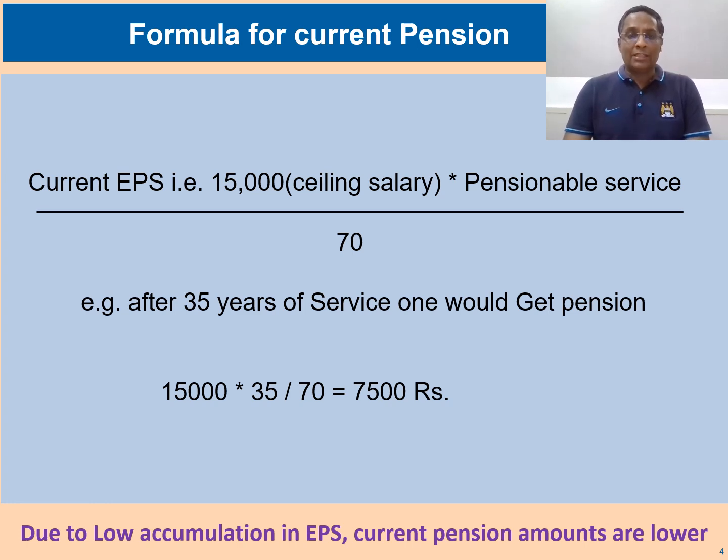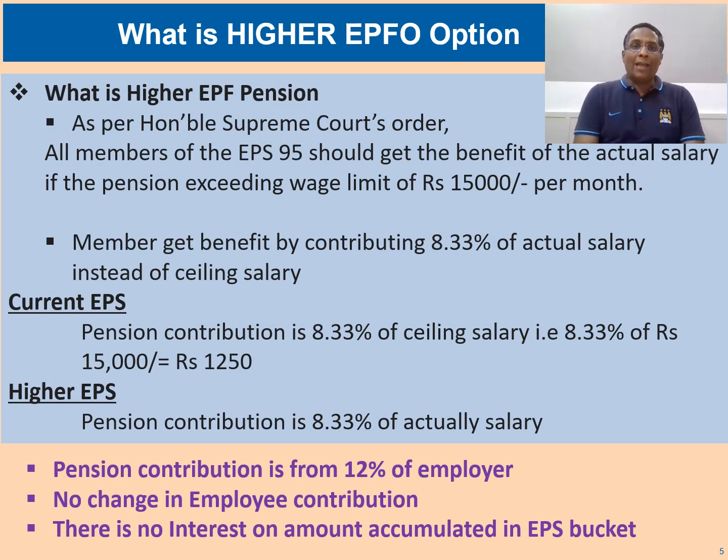Let's look at what this higher EPFO option is. As per the Honorable Supreme Court's order last year in November, they mandated that the employees who are eligible for higher pension, which means their wages exceed 15,000 per month, why should they be restricted to contribute only 8.33% of this limit, which is 15,000?